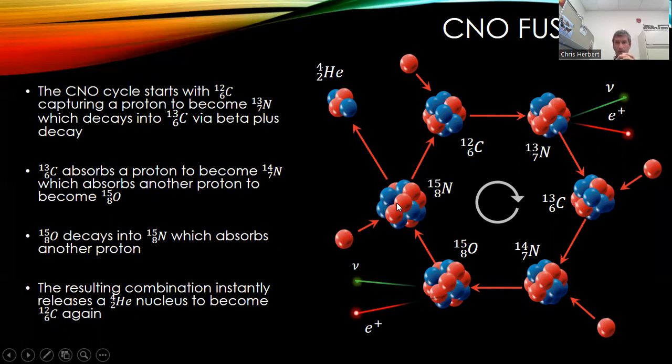And at this point, it becomes unstable enough that it gives off a helium nucleus and goes back to being carbon-12. So you see here that carbon-12 has really become a catalyst in this reaction. It returns to its original state, and we put in 1, 2, 3, 4 hydrogen, and we get out 1 helium. So the end result is the same. Energetically, it's pretty much equivalent to the PP chain. But again, unlike the proton-proton chain, in this case, this is catalyzed by the presence of carbon. It's just energetically favorable at these higher temperatures.